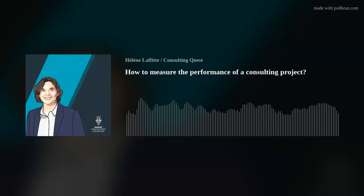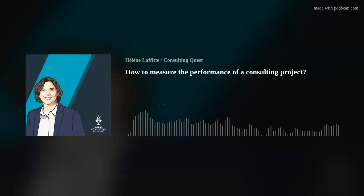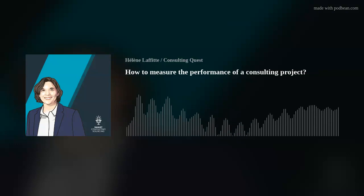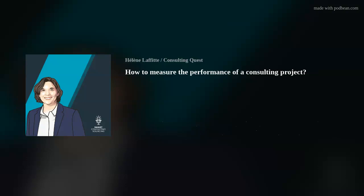This week, I'll talk about how to measure the performance of a consulting project. Last week, I discussed with Laurent Thomas about the best time to work with consultants. And we saw that consultants can bring value to the client, and that value can be either technical or political. And we also saw that it's important to measure that value. But how do you do that exactly?